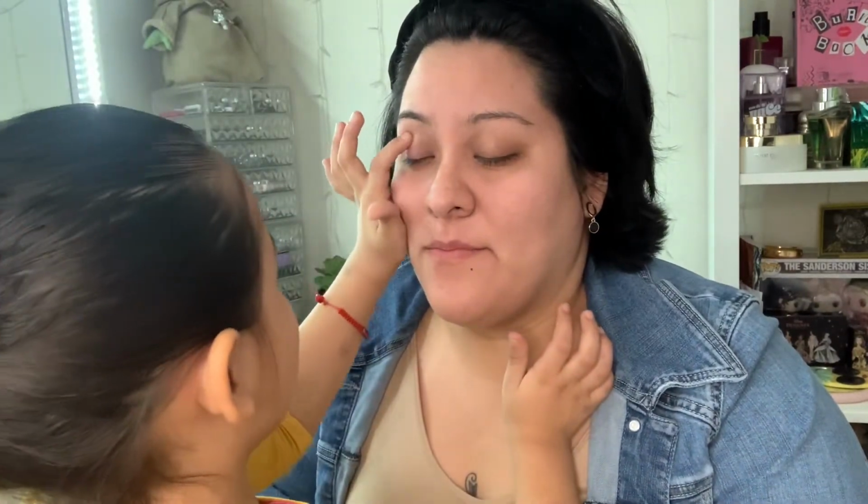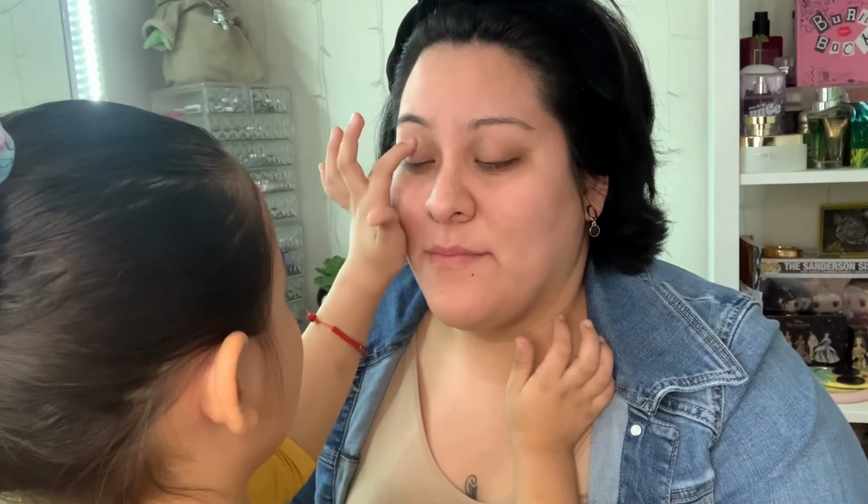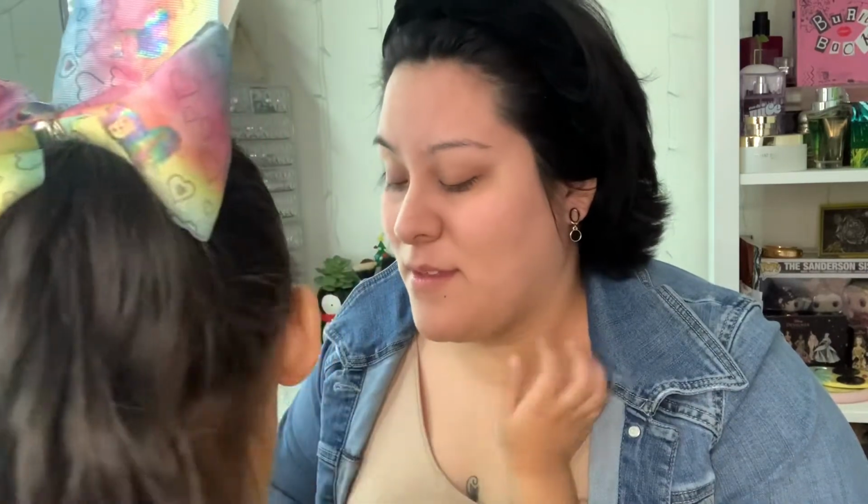Now, can you guys see this? It looks like a goldenish. Ooh, pretty soft. And then you want to, like, this little beauty blender thing, you can clean your hands off of. Yep, you can do whatever you want.